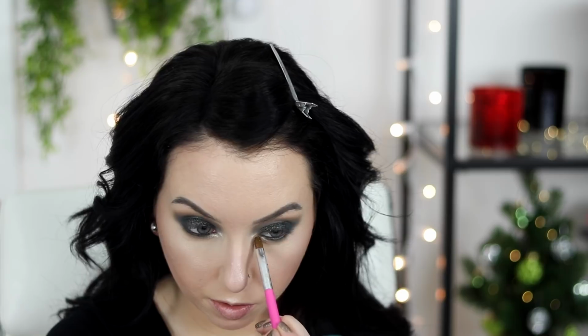That's really pretty. I'm gonna spray my brush for this, so I'm just using an e.l.f. Mist and Fix spray, whatever it's called. And then put the shade right on the inner corner. Ooh, that's pretty. It has a little bit of a green reflect to it. That looks really pretty with the blue.